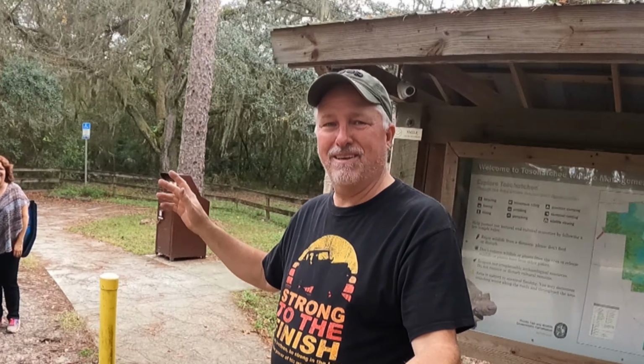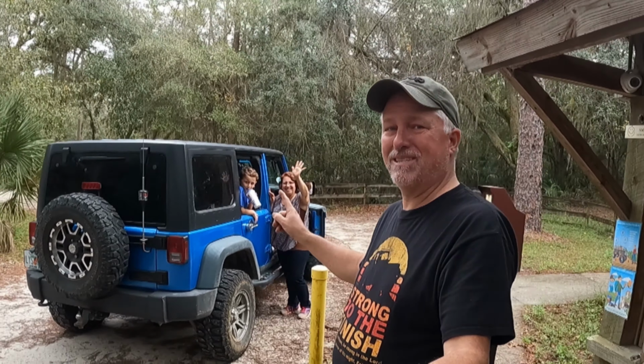We are up at Tosohatchee Wildlife Management Area for a Saturday afternoon ride with my grandson, and up over there is Steve. He's going to be riding with us.